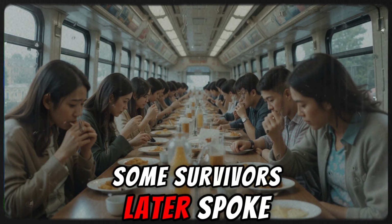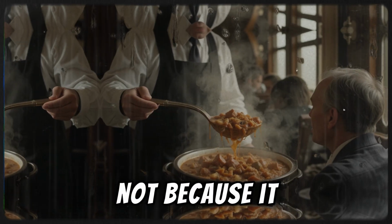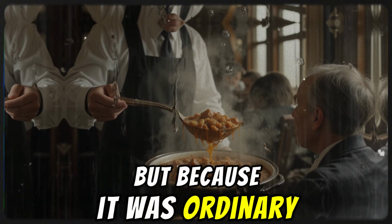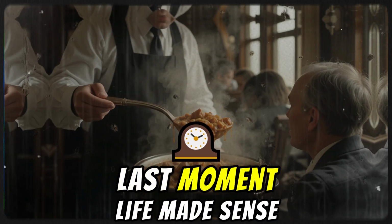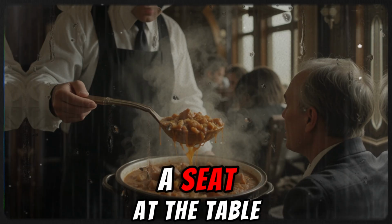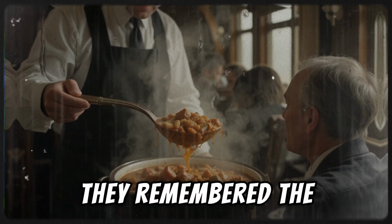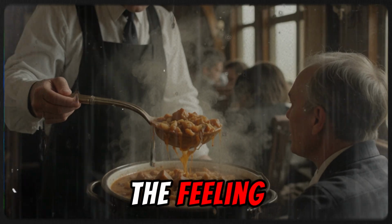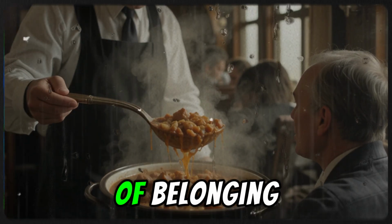Some survivors later spoke of that final meal not because it was extraordinary, but because it was ordinary, because it was the last moment life made sense, the last moment where hope still had a seat at the table. They remembered the stew, the laughter, the crowded benches, and the feeling more than anything else of belonging.